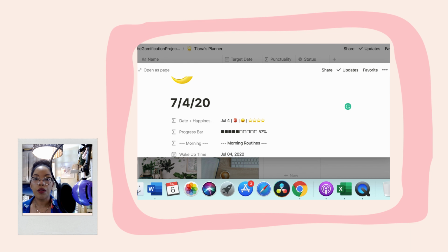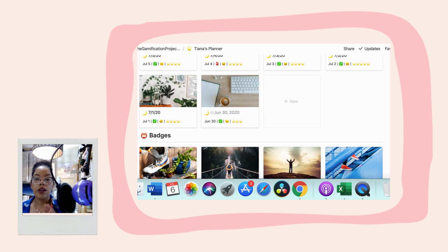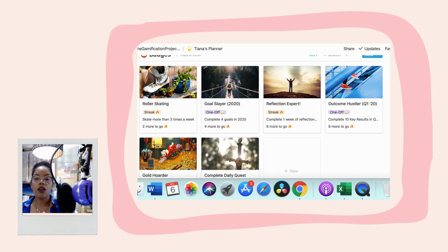So that's kind of a cool thing to do every night, just to reflect on what happened. And when I fill this out, it also connects to my badges. So these, like in a video game, you get badges for things.